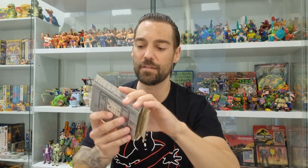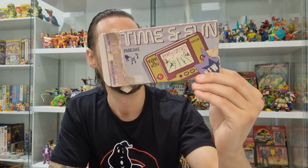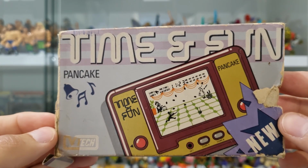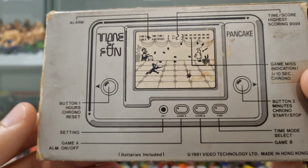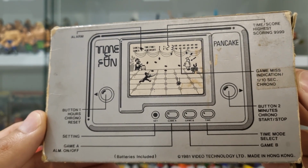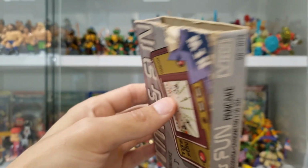Oh wow, and it's even come with the box. That's crazy, look at that. How awesome is that? Man, I'm blown away by this. That is so cool. So VTech looks like the manufacturer. VTech Time and Fun, and the game is Pancake, and it looks a little bit similar to the old Oil Panic game that I used to play, where you've got a little character that darts back and forth catching these pancakes. So that is so cool.